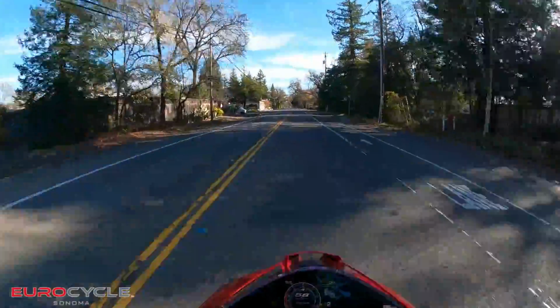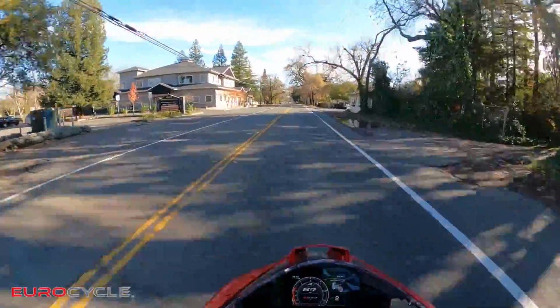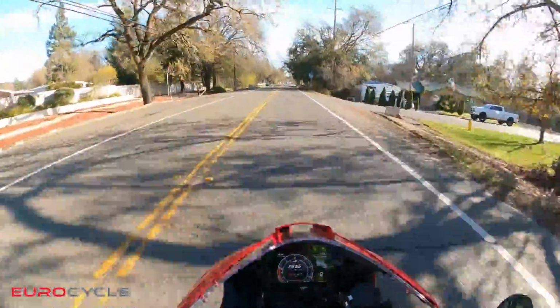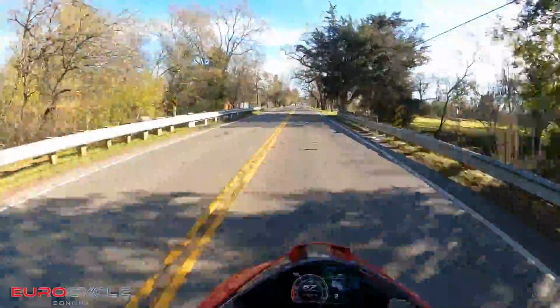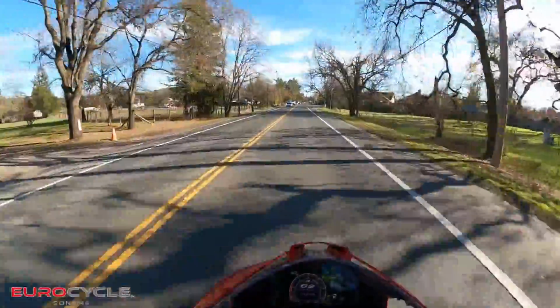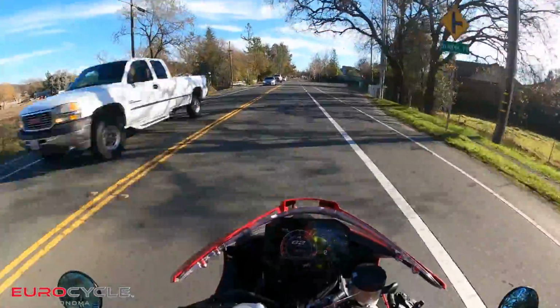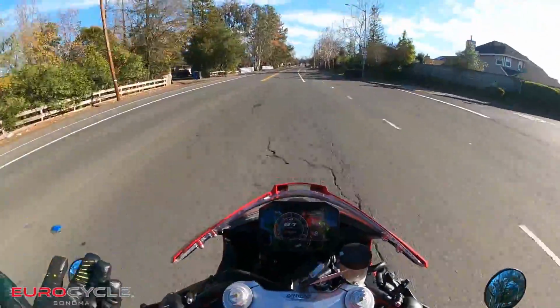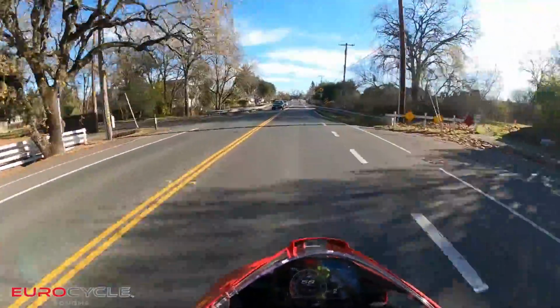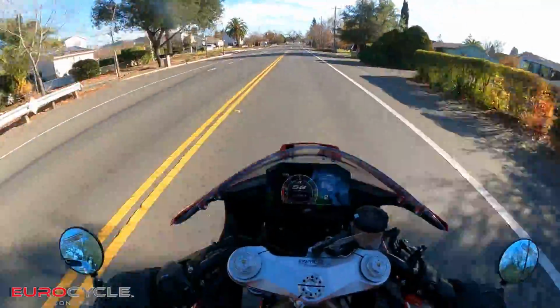Suspension feels decent up in the twisties, a little bit harsh off the showroom floor right now. It's definitely hard, and the tush isn't liking it as much because there's not much of a seat, and you know, you feel there's a little cushion on the seat, but I don't know.